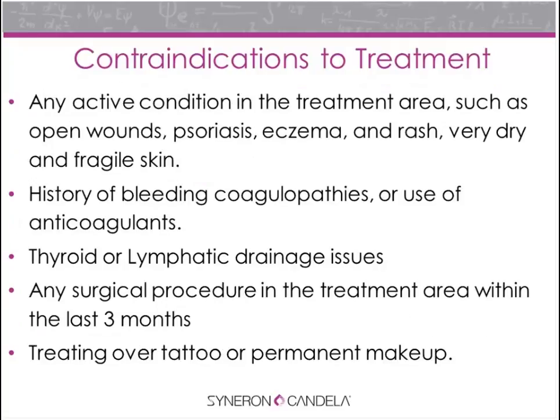Anything that is affecting the skin in that treatment area that's active, such as psoriasis or eczema, very dry skin, fragile skin, scars, or any open wounds, those are the people you don't want to treat. If they're on blood thinners, you really have to be careful about how strong the vacuum is, especially if they have a history of senile or actinic purpura, or we saw senile purpura, bruising because they're on blood thinners. If they have lymphatic drainage issues, I'm telling you, I have seen improvement, but it's not always the best idea to just go ahead and treat somebody specifically for that.